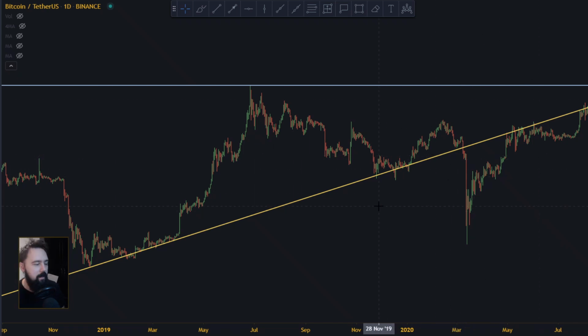Then you have your line, okay? That's what all these how-to-draw-trend-line videos get wrong. They're like, it has to be like this. No. It just has to hit the line. And the longer the line is, the more times it's hit, both from upside and downside, it doesn't matter. It is a really important line.